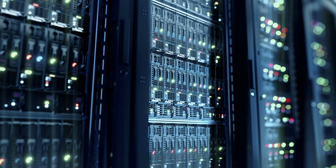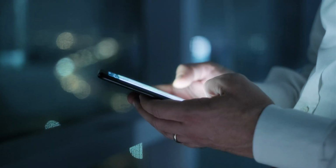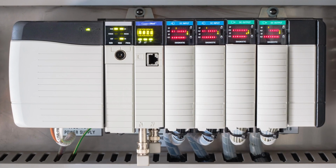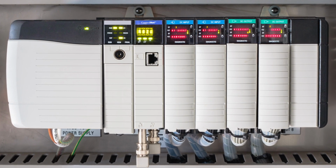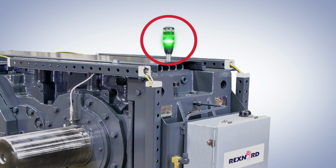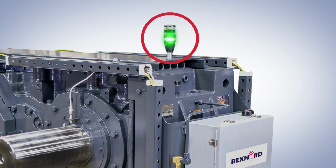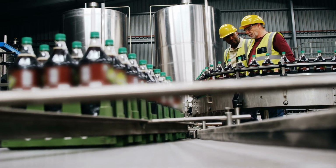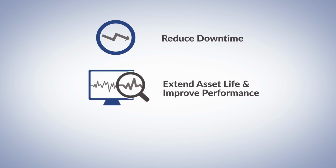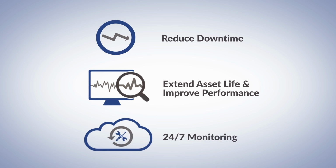Receive notifications, alerts, and insights via text, email, and our connected web portal. On-site, a local connection to your PLC or DCS sends alerts to your control system, as well as to a stack light directly on the gear drive, giving you a clear visual indication of equipment status. The Rexnord Smart Condition Monitoring System reduces downtime, extends asset life, and improves performance levels, and provides 24/7 monitoring.